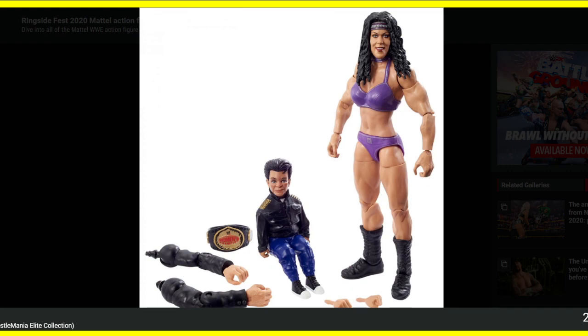This is WrestleMania 17. This is the Women's Championship match she has against Ivory. I seem to remember that ring attire. Obviously, Rocco has got nothing to do with her, but it's all part of that Build-A-Figure. But I mean, look, how great is that? Even if you just get the China figure, you're getting the best part of the Build-A-Figure as well. You're getting Rocco. I'm really surprised they put Rocco in with China.